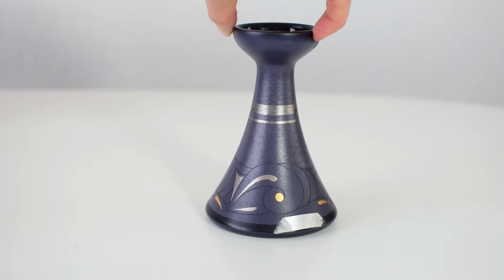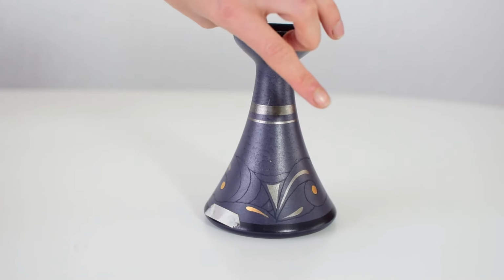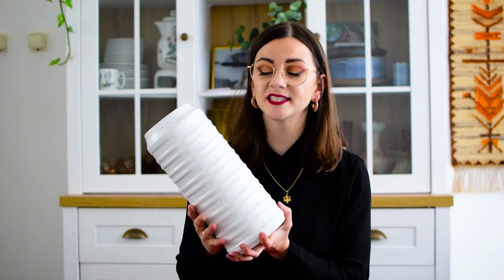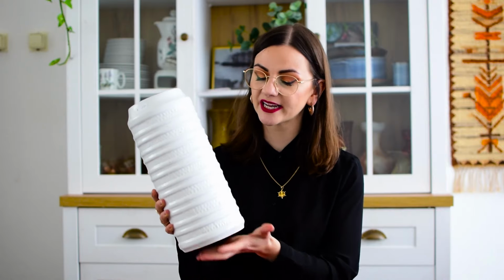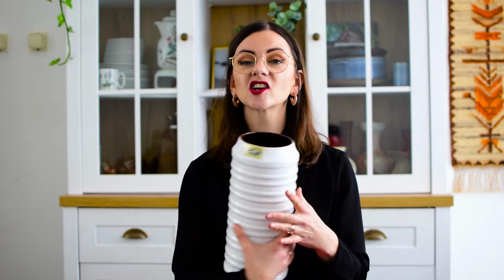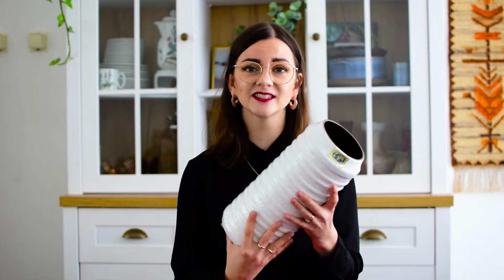I still have to find out the series that it's from because they made different series of ceramics. Then I spotted this vase and I was like, oh my goodness, it is beautiful. At first I thought it was Scheurig because to me this looks like something Scheurig would make, but it's actually Karsten's. And Karsten's is also one of my favorite pottery makers.